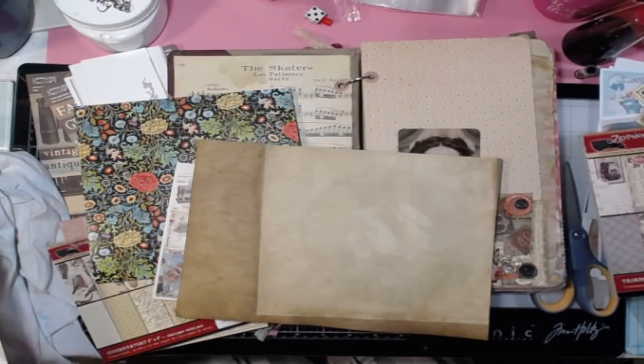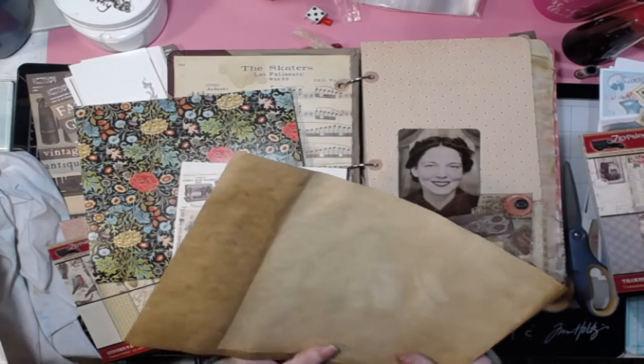I almost fell on my ass. That would suck.